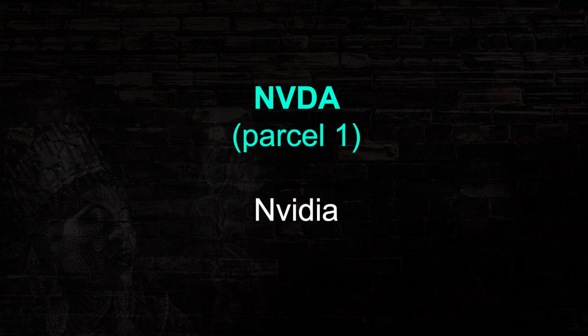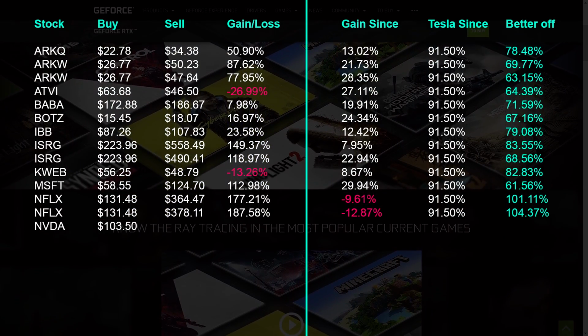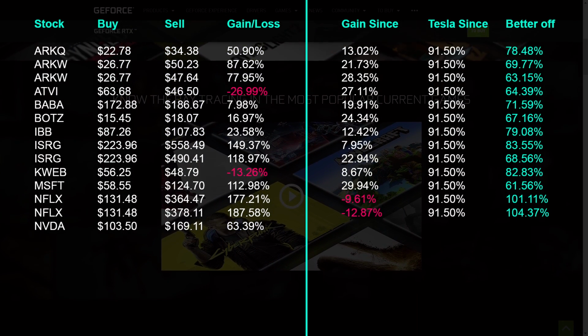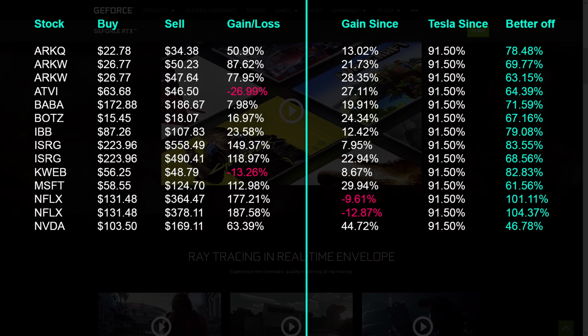This is Nvidia, who until recently made the self-driving computer in Teslas. Now Tesla makes their own. I bought Nvidia for $103.50 and sold for $169.11, a 63.39% profit. Since selling, the stock has gained a further 44.72%, but Tesla is up more, so I'm 46.78% better off.